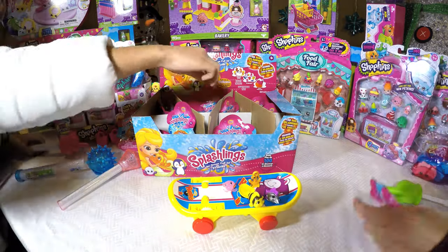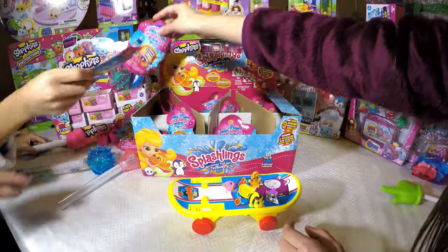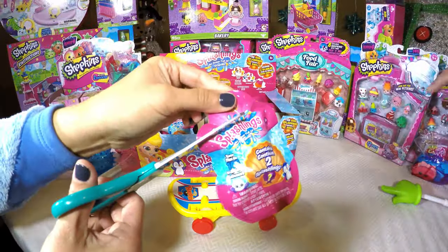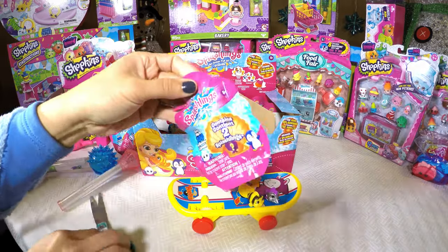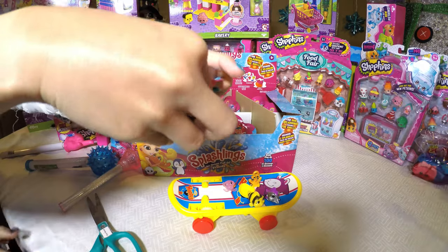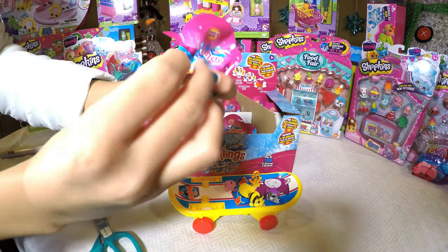Just go ahead, pick one. Okay, is this our third one coming up here? Yes, third one coming up. There you go. Let's see that one, Piper. Okay, from now on, you can put them over here. All right, Miss Shopkins Fanatic. Okay. Let's see what Kid Dino might've got. Whoa!